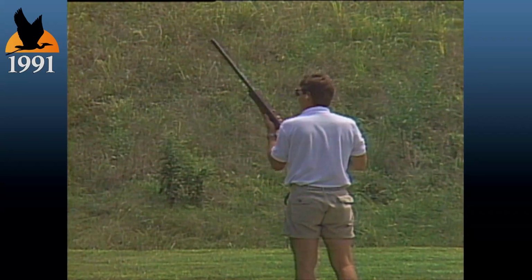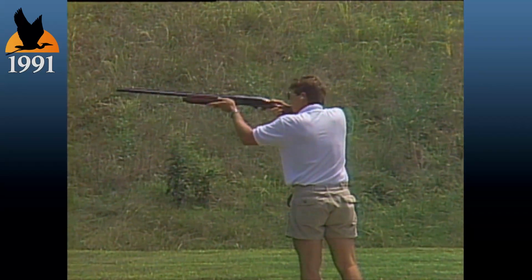When we come back on Missouri Outdoors, we'll see how the Department of Conservation sets its sights on a safe day at a shooting range. It's safety first, and it's next on Missouri Outdoors. Stick around.